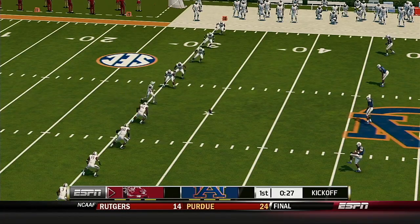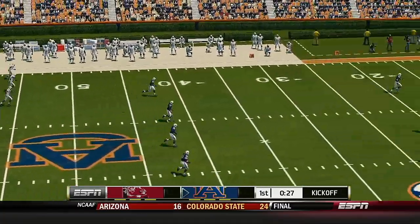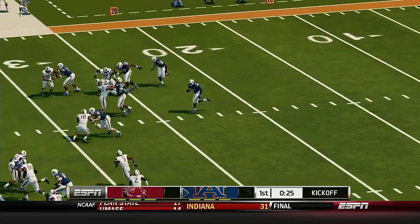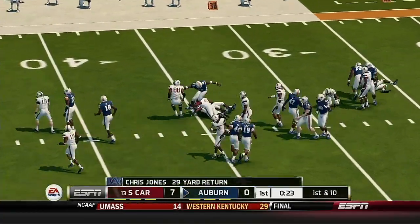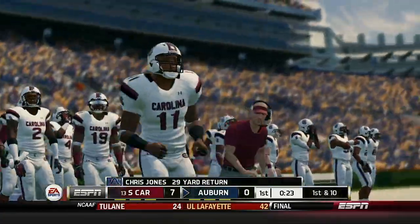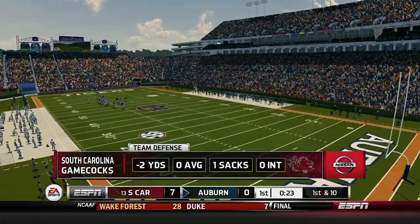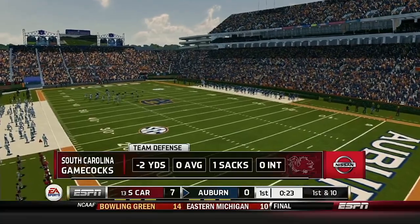South Carolina lines up for the kickoff. He's to the 20, across the 30. They'll bring him down at the 33. South Carolina's got people flying all over the field on defense right now. Boy, they sure do. Right now, we're just seeing great defensive effort.